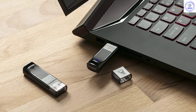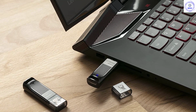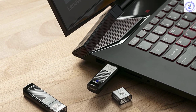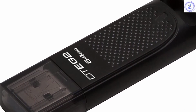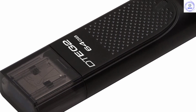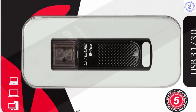It wrote our 5GB test movie file in just 47 seconds, making it an excellent device for backing up or transferring large media files. Like many drives we tested, the Kingston Data Traveler Elite G2 64GB got bogged down when transferring large folders filled with lots of smaller files. Our 5GB small file tester folders took over 26 minutes to be written to this flash drive, much slower than what we would consider the average mark.